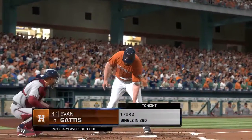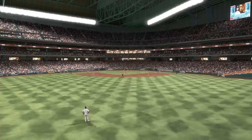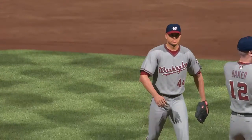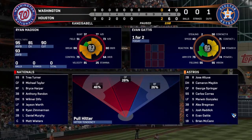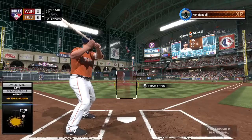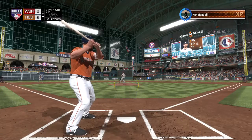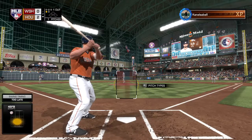Up next for the Astros, Evan Gaddis now standing in. Ryan Madsen comes on to pitch for the Nationals, right-hander, number 44, as the bullpen action begins to get loose. First pitch, fastball, swung on and missed, 0-1.